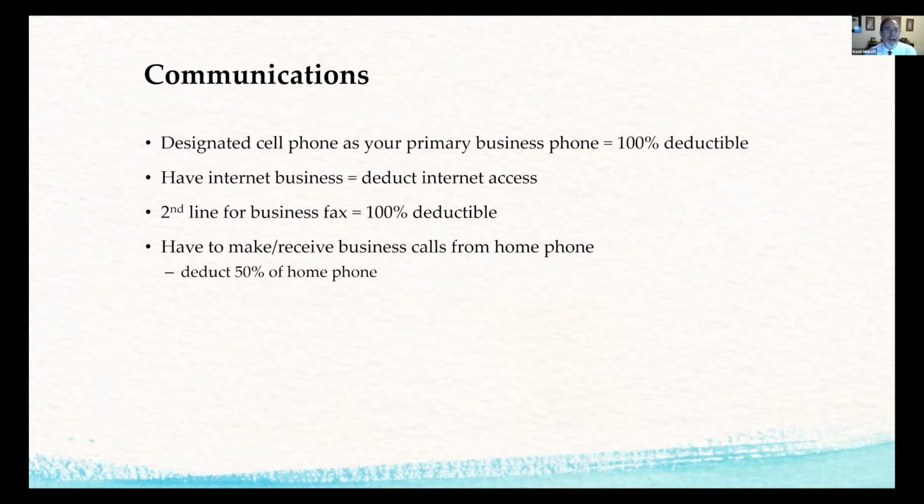You don't have to track which calls are business and which are personal. If you do make and receive calls on a home phone, you can deduct 50%. But now long distance is gone, I guess, virtually gone. But if you did have any long distance charges of any sort, you could then add those up and deduct 100% of those specific charges in addition to these other things.